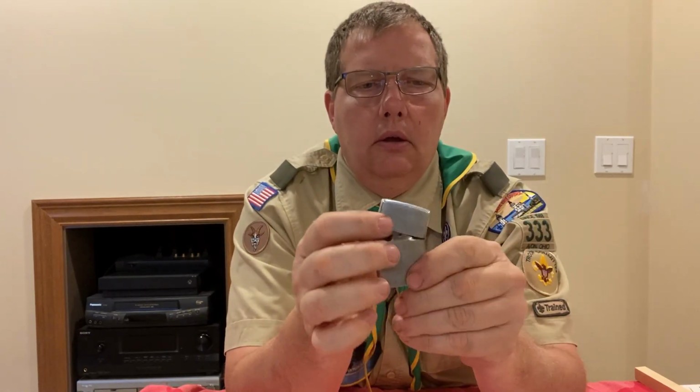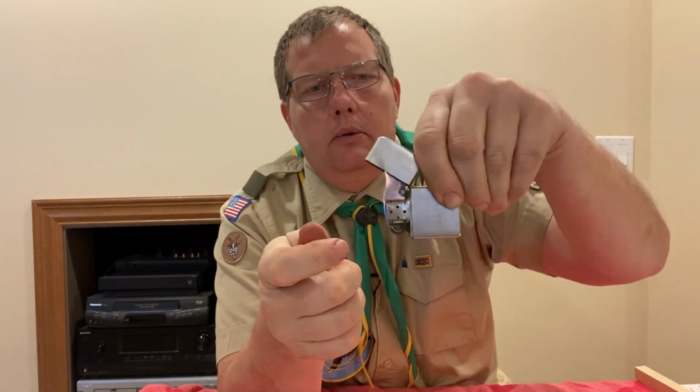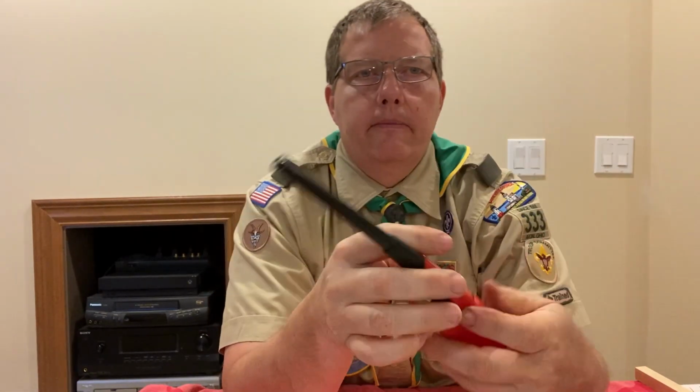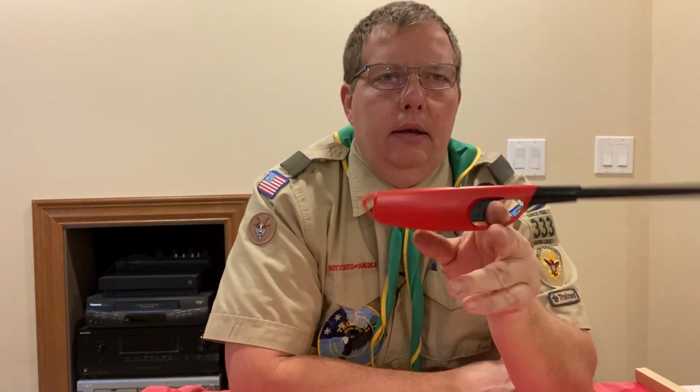So, lighters of both types, it's hard to get that fire to go down. That's where this guy, I think, is a little bit easier to use, because you can face him down. It stays lit, but you don't really carry these in your backpack.